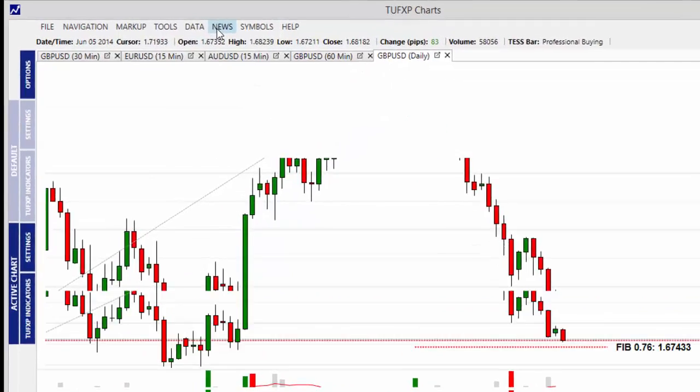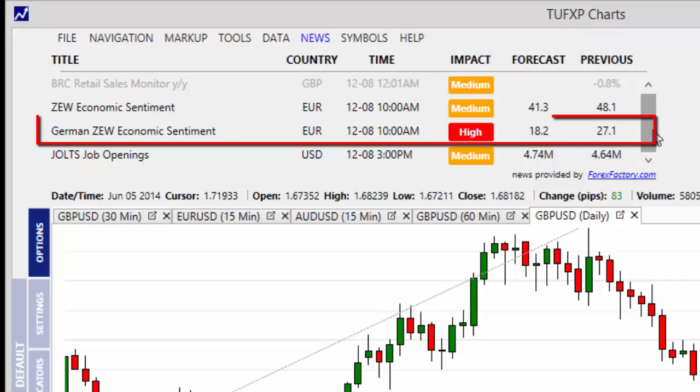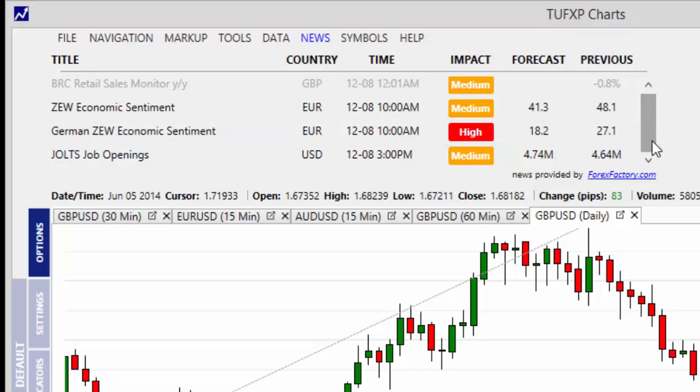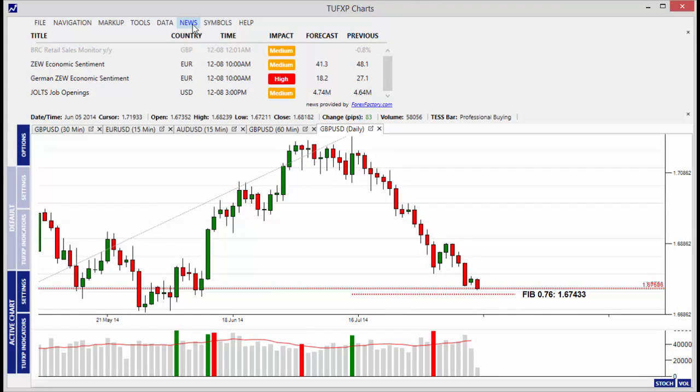In the news for today, we've just got one high impact news item. This is out at 10 a.m. this morning. It's the German ZEW economic sentiment. And that's really it for the news as well. At 3 p.m. we've got the JOLTS job openings, but that's again only a medium impact news item, so probably another slow day, unfortunately. Not a lot we can do about that.